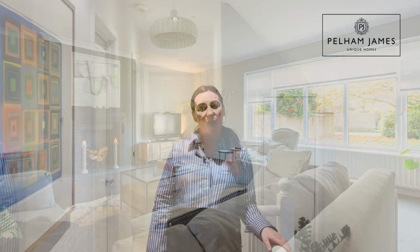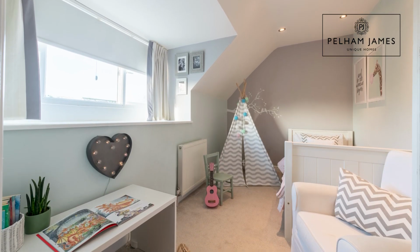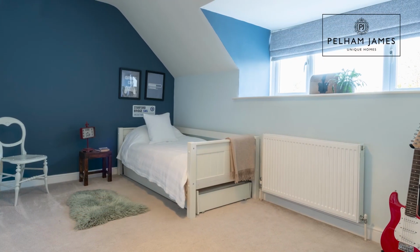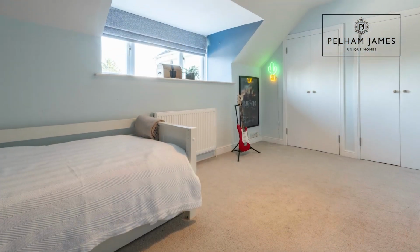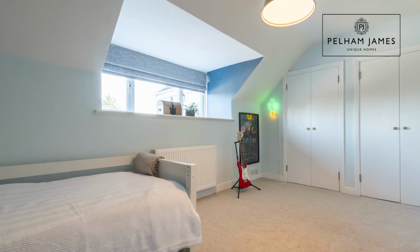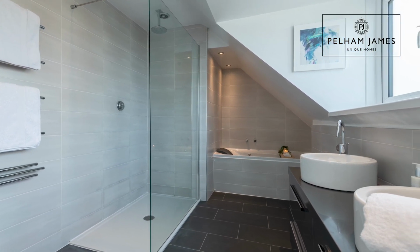The main part of the home has four bedrooms, the first of which is located at the end of the landing overlooking the front. Adjacent to there, we have the second bedroom, which is a generous double with built-in storage overlooking the rear garden. In the family bathroom, we have a walk-in shower, whirlpool bath and double basin.